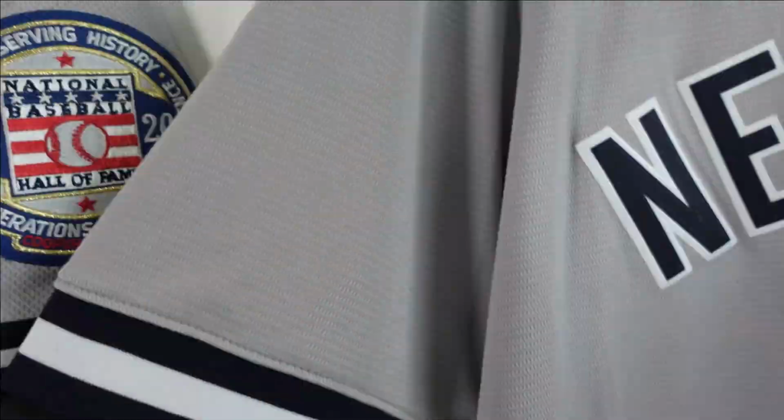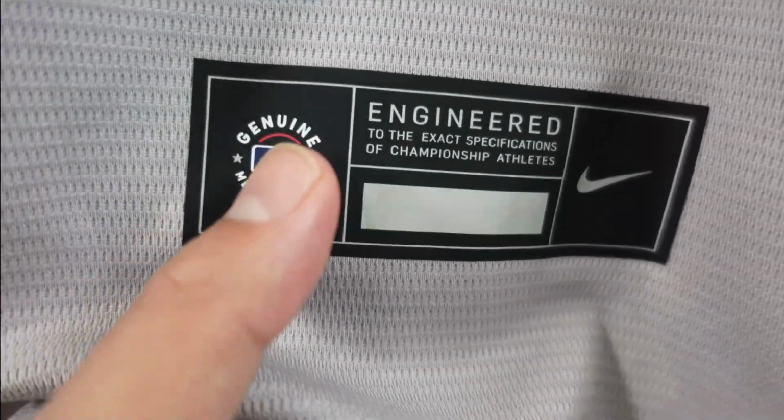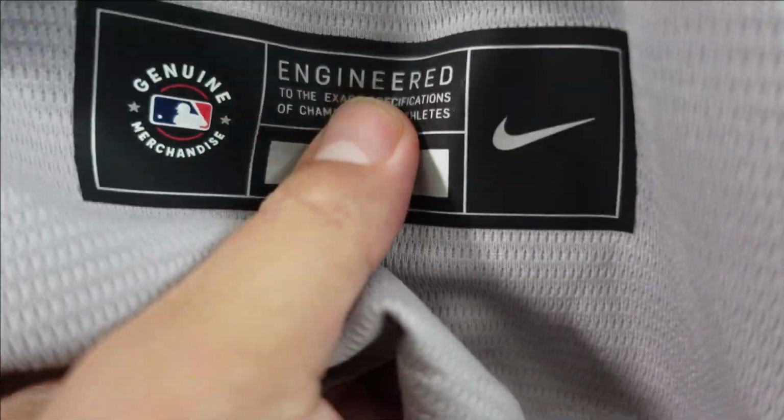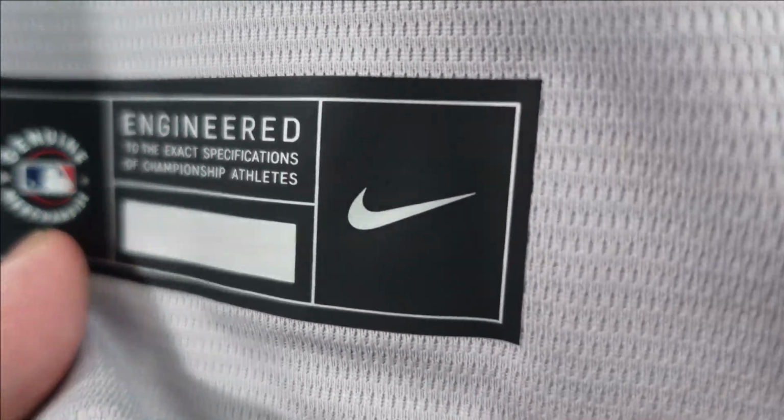And then when we go down to the jock tag, so this is similar to the neck label on the replica, but it's like a plastic, kind of feels like a sticker, really thin, but it's a heat press piece.